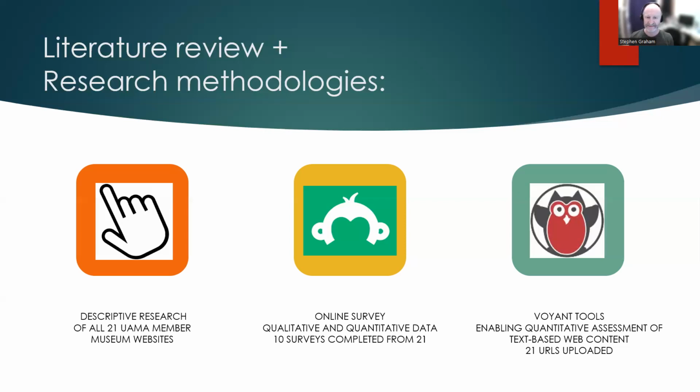And finally, a quantitative analysis of content on the websites using an open source application, Voyant Tools, provided an additional data set. Analysis of language in text-based documents, and in this case it was web pages that were uploaded into the tool, which then allowed me to build word clouds, frequency of words in context, etc. So sort of three arms, if you like, to the research.